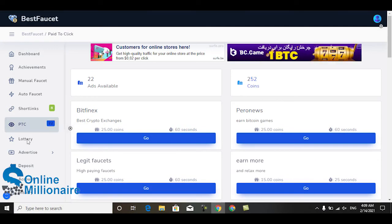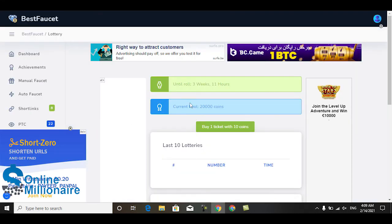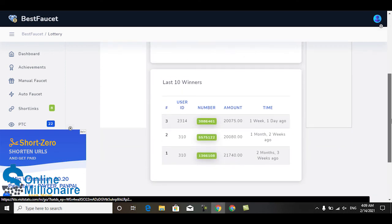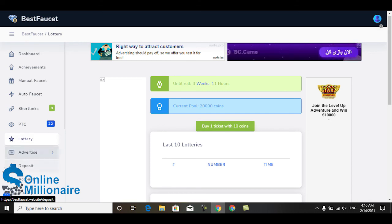Okay, the next one is the lottery ticket. You can buy a lottery ticket and participate in the contest, and maybe you are a winner or not. Okay, that's not sure. Every ticket costs this much coin, and the rule is 3 over 3 weeks waiting.